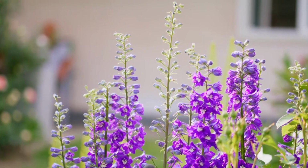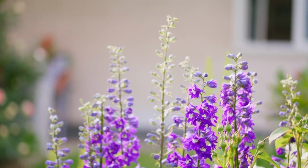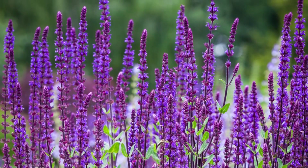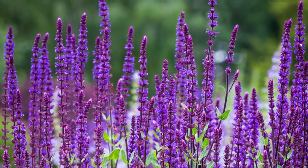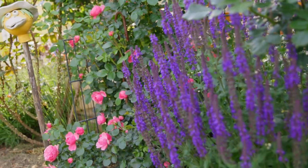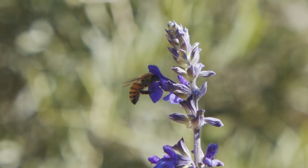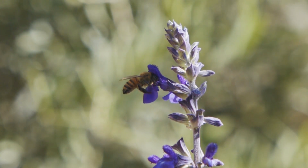6. Salvia nemorosa, woodsage. Salvia nemorosa, or woodsage, is a perennial that offers striking spikes of purple flowers from late spring to early autumn. This hardy plant is drought-tolerant and deer-resistant, making it an excellent choice for low-maintenance gardens. Its long-lasting blooms also attract pollinators, adding to its appeal.